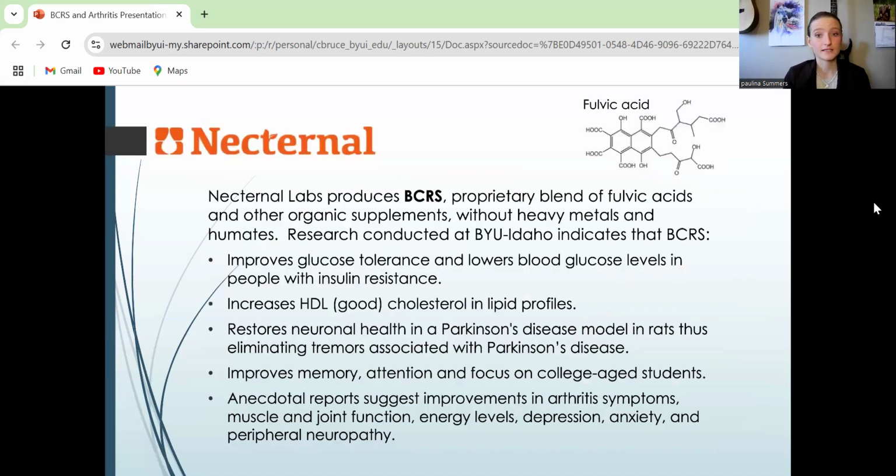Okay, so now we're going to discuss what BCRS is. Nocturnal Labs produces BCRS, and this is a blend of fulvic acid and other organic supplements. It does not include the heavy metals or humates. We have been doing quite a bit of research with BCRS here at BYU Idaho, and we have discovered quite a few pretty amazing things.